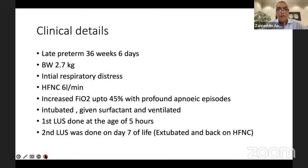So this is a late preterm born at 36 weeks and 6 days of gestation, just under term, with a birth weight of 2.7 kilos. He had mild respiratory distress to start with and did not require much stabilization at birth. He was started on high flow nasal cannula, 6 liters per minute. However, he became unwell with severe signs of respiratory distress and an increasing oxygen requirement up to 45 and sometimes 50%. At some point he was even apneic, and his oxygen saturation was hardly in the high 80s, low 90s. When he developed profound apneic episodes, he was urgently intubated and ventilated, and given 1 dose of surfactant.